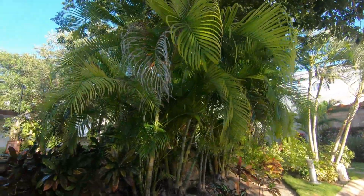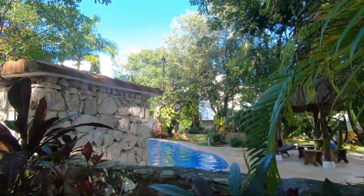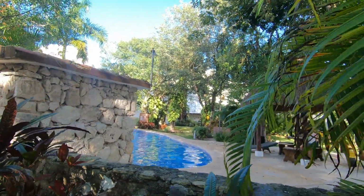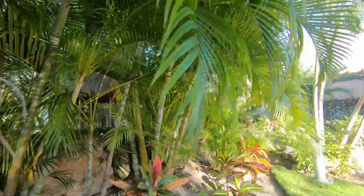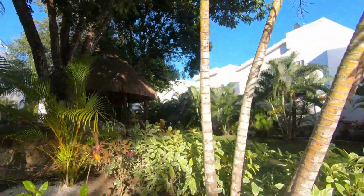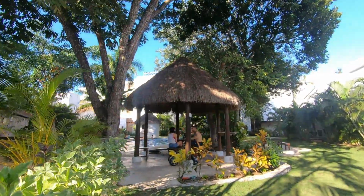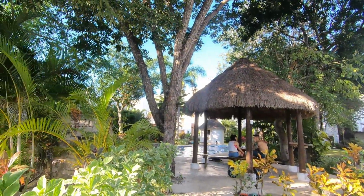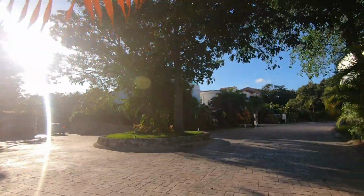Anyway, the Akumal Monkey Sanctuary had a number of these monkeys that had been rescued from, unfortunately, some development areas. Sometimes people will try to domesticate the monkeys and use them to make money off of them. Anyway, my friends, the common areas of this particular private residential area.